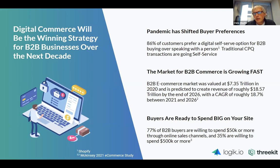And there's a lot of studies out there. Blake actually pulled some interesting data from a Shopify study that a growing percentage of customers are preferring to do these transactions in a self-service mode, which is something that we should all be planning for to continue to support our businesses going forward.